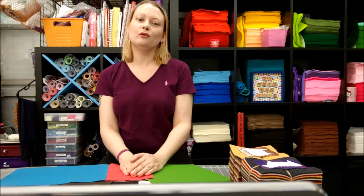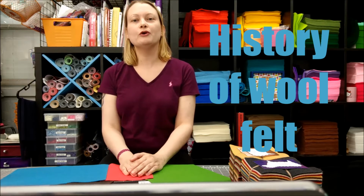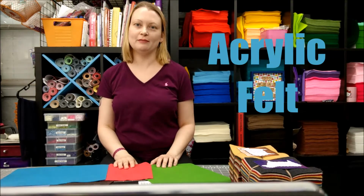Wool is believed to be the oldest textile, probably because it was an easy fabric to make because no weaving is required. People would make clothing, saddles, and even tents because wool was very strong and resistant to harsh winter weather. Acrylic felt is the most common type of felt.